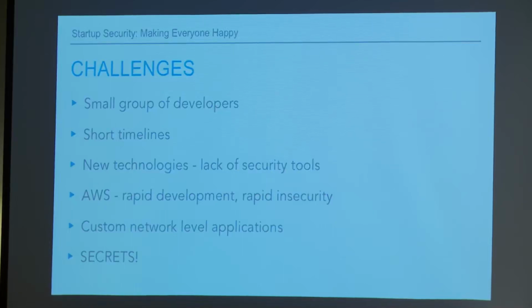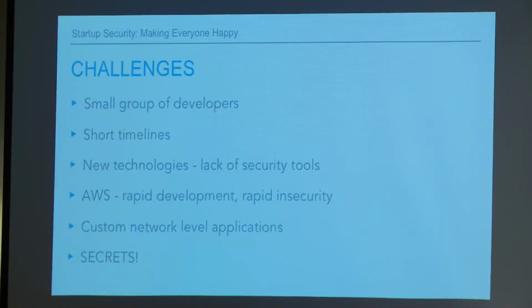We're working in the space of a lot of new technologies and leveraging some bleeding edge stuff that there's really not a whole lot of security tooling for, and that's definitely a challenge. We leverage Amazon Web Services, which is great for getting started quickly, but as we'll talk about later, everything that it offers, you can really get out of control. You can lose track of what you've got in there, what you've been working on, and it's really hard to rein that back in and make sure that you're doing the right thing with the right services that you're using.